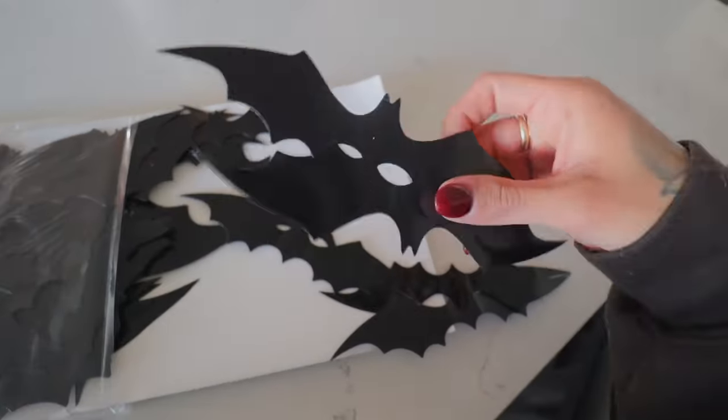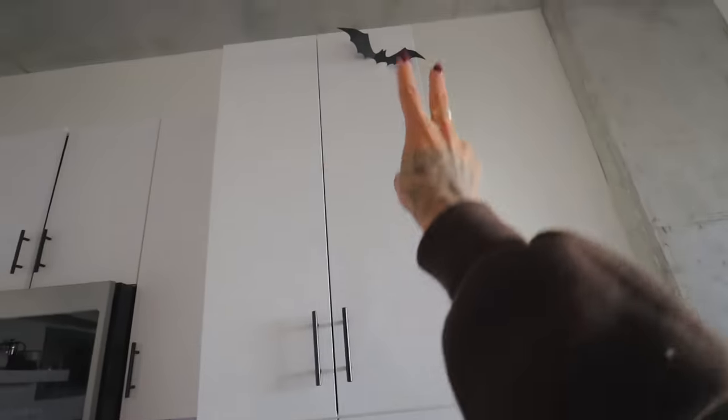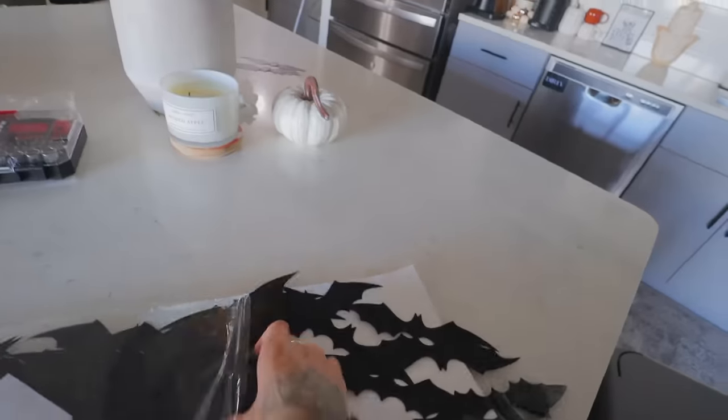I got these off of Amazon. I'll try to link them below my Amazon storefront. It's freaking bats. I'm gonna hang them up somewhere. I have one up there already, the first bat of the season. I'm gonna call him Bob. And we're probably gonna put just a little bit here because I don't want too much of the bats everywhere, even though it came with so many. Look at this. That's a lot.